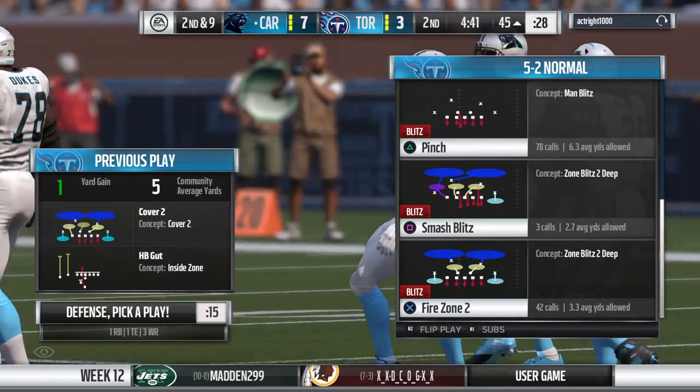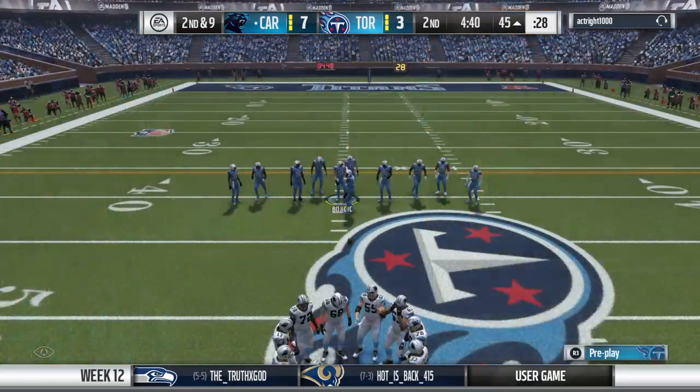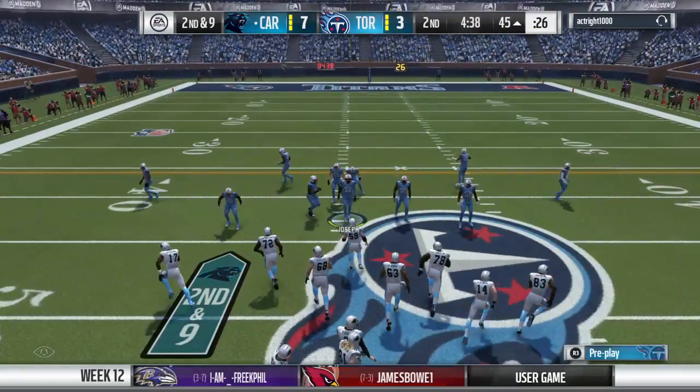It'll be interesting to see if the offense decides to press the run at all, or if they'll abandon it now after gaining only 1 on that play.